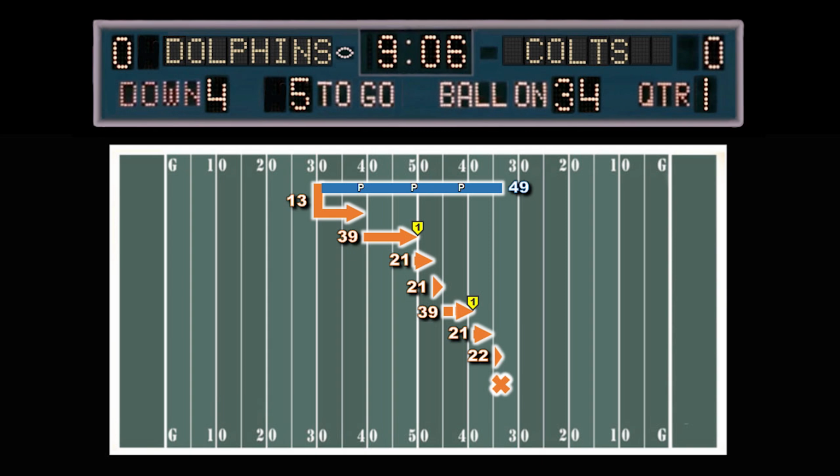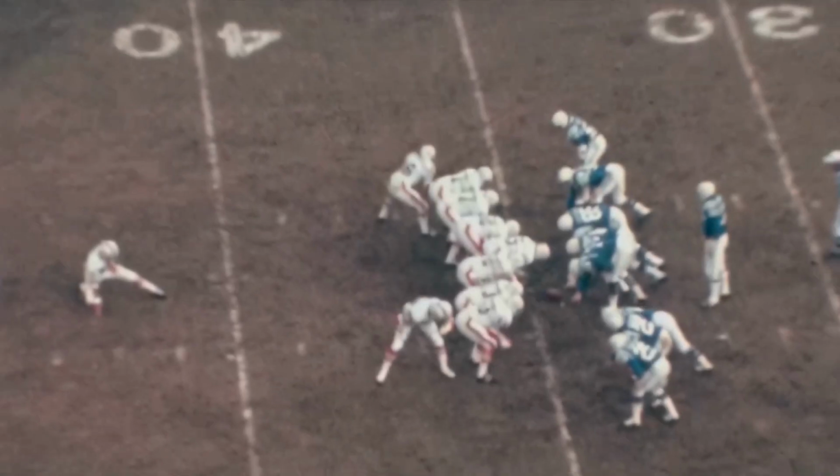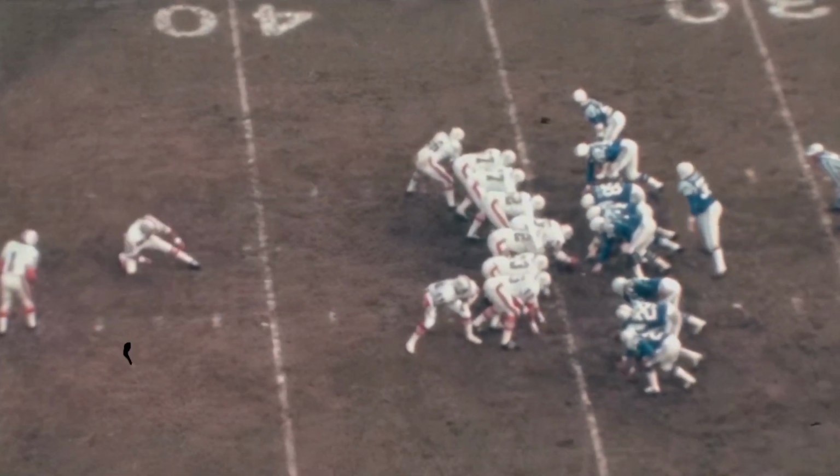Garo Yepremian will come in and try a field goal. Garo on the season leads the AFC in scoring with 100 points. He's 22 out of 33 in the field goal department. He's number 3 in the NFL behind Mickemeyer and Ray. This will be a 42-yard attempt toward the south end of the field.